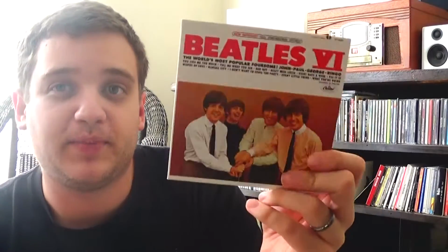Yeah, some of my absolute favorite songs from Beatles for Sale and some of my absolute favorite songs from Past Masters are on this thing. So, yeah, definitely highly recommended this album. You know, this album could actually go a little bit higher in my list, but really good collection of songs on this thing. I really love it. Beatles 6. Highly recommended.